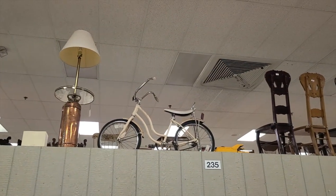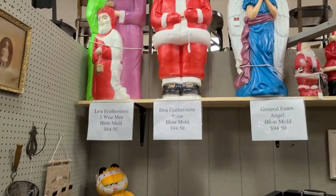This looked like a Schwinn Stingray. I actually own a red one with the banana seat. I'll have to show that to you guys someday. It's from the 1970s, totally a kid's bike, but I love that, dude.